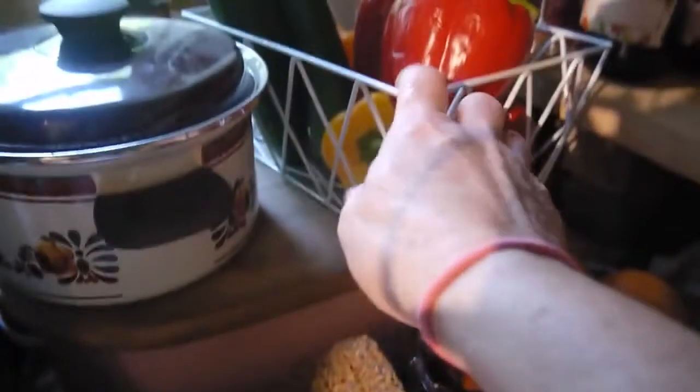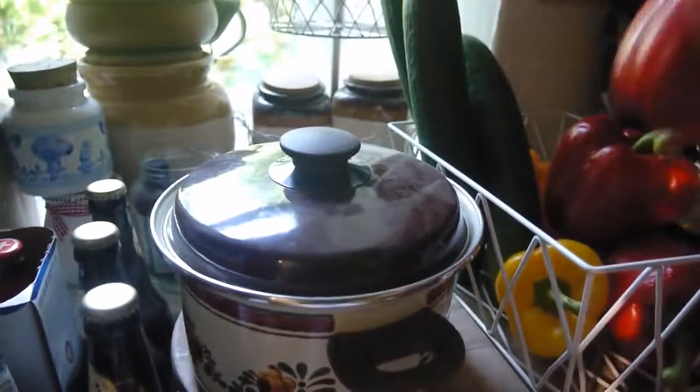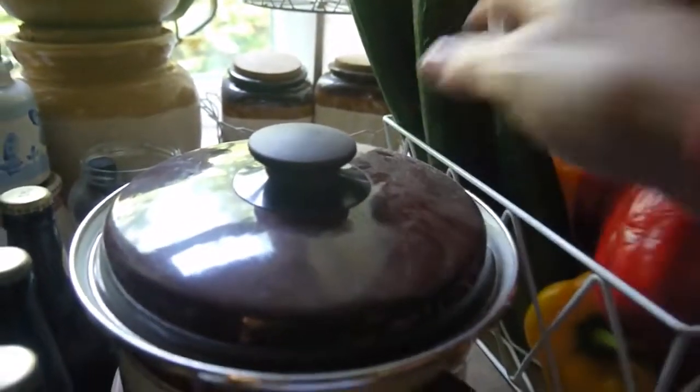I keep my peppers and my cucumbers up here. That keeps them nice and cool. If you take the cucumbers out of the plastic, they last a lot longer. So that's them. And I got my pears in a little basket here as well, trying to ripen them up.